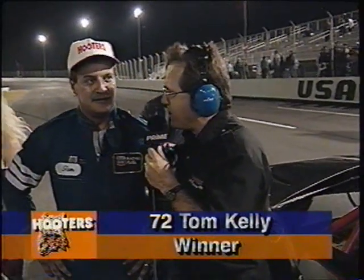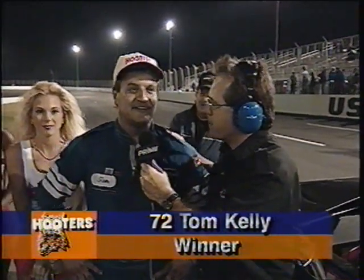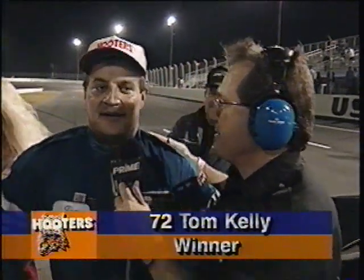Tom Kelly, our race winner here tonight. And Tom, every time you got a little bit of an advantage and looked like you'd be pulling away, that yellow flag would pop back out. Yeah, I thought it was about to kill me there, but we made it. What'd you think with that last one coming out? When there's only one lap to go, you're going to be looking at the checkered, and all of a sudden you've got to go green, white, checkered again.